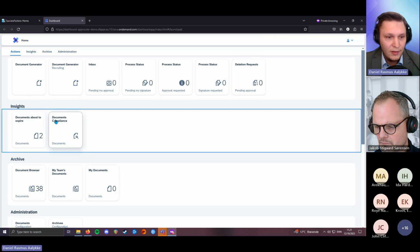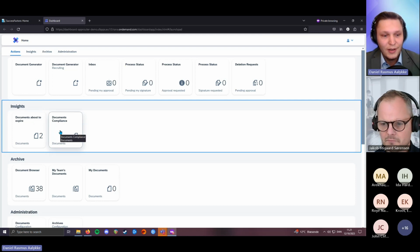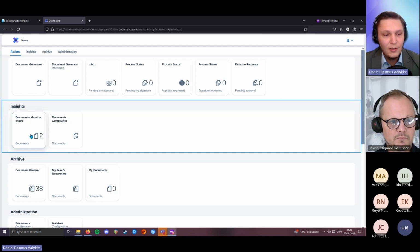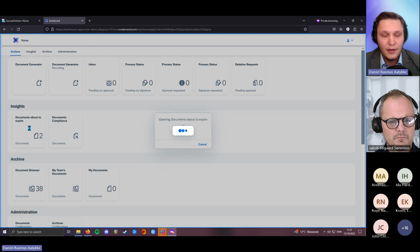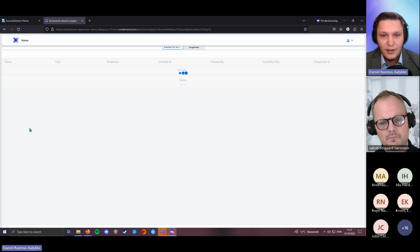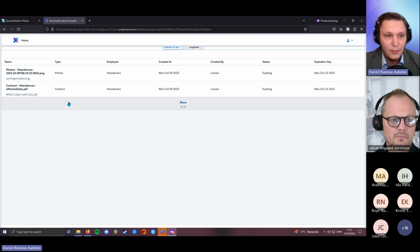The next row we have here is insights, where we have documents about to expire and documents compliance. These 2 tiles are created so that you can stay on top of what you have going on in your business, essentially. Outside of creation, outside of your data at rest, we can stay in touch with what's happening. Documents about to expire in here tells us whether or not a document is approaching its deletion date, and that's according to these automated retention policies.